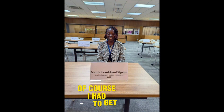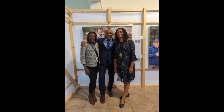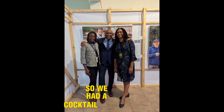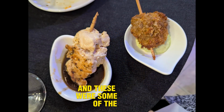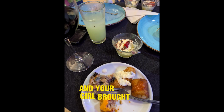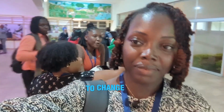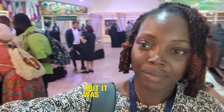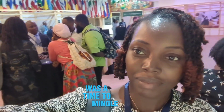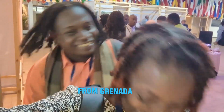Of course, I had to get a picture here. Looking lovely. And this is our Minister of Agriculture, Honorable Saboto Caesar. So we had a cocktail afterwards, and these were some of the food we were given. And your girl brought extra clothes thinking that she was going to have time to change and so on. But it was really fun. It was a time to mingle. Yes, this is my brother here from Grenada.